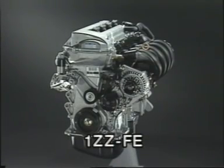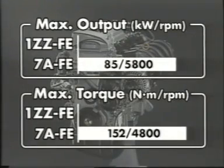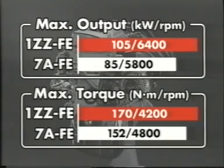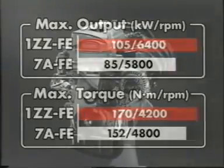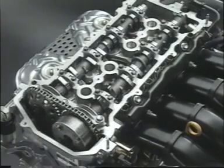Let's first take a look at the 1ZZ-FE engine. Compared to the 7A-FE engine installed on the previous Celica model, the 1ZZ-FE engine produces approximately 24% greater maximum output and approximately 12% greater maximum torque. One of the factors for this difference in performance is the adoption of the VVTL-I system.